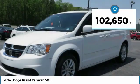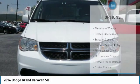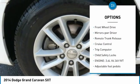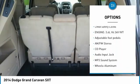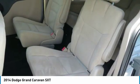This vehicle has less than 105,000 miles. Here are some of this vehicle's great options: aluminum wheels, heated side mirrors, traction control, remote keyless entry, FWD, mirror memory, remote trunk release, cruise control, trip computer, child safety locks.